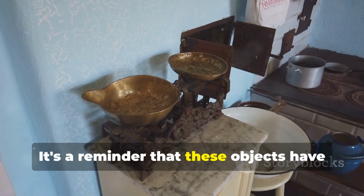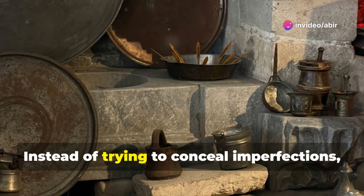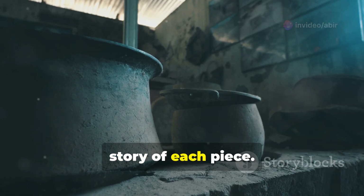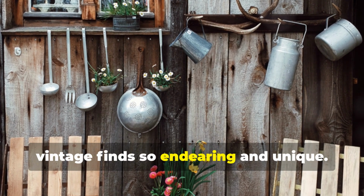It's a reminder that these objects have lived a life before finding their way into your hands. Instead of trying to conceal imperfections, embrace them as part of the charm and story of each piece. Remember, it's the imperfections that often make vintage finds so endearing and unique.